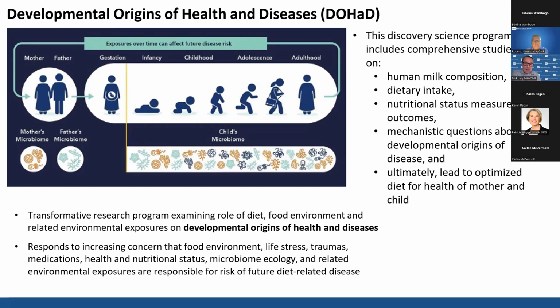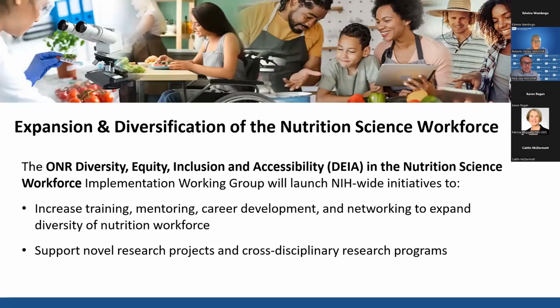And we'll investigate all across early life. We'll try to get birth to 24 months data and address that very critical period of development, as well as maybe later on and across the lifespan. Ultimately, lead to optimized diet for health of mother and child. Transformative research program examining role of diet, food environment and related environmental exposures on developmental origins of health and diseases. Responds to increasing concern that food environment, life stress, traumas, medications, health and nutritional status, microbiome ecology, and related environmental exposures are responsible for risk of future diet-related disease.